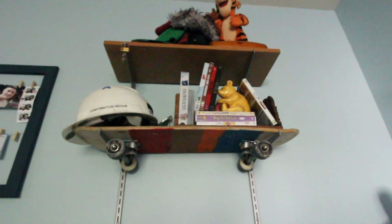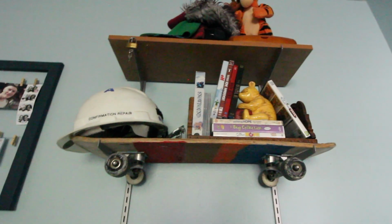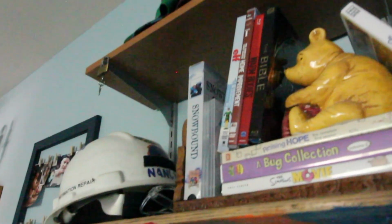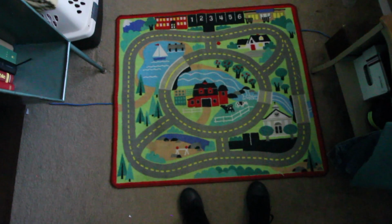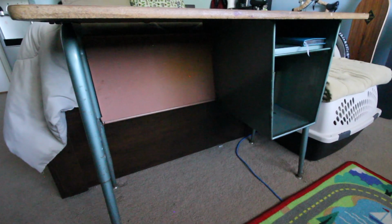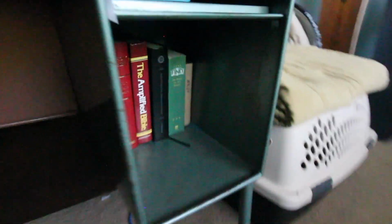And then a shelf over my bed full of fun things, like the hard hat from when my mom worked at Toyota, some movies that I really wanted to watch, and then hats and coin collection and stuff like that. Below that was Ollie's cage, and then this rug that I put down so that I wouldn't trip over the Ethernet cable. This desk that I had just bought, which is why it didn't really have a place, and then a bunch of Bibles in it.